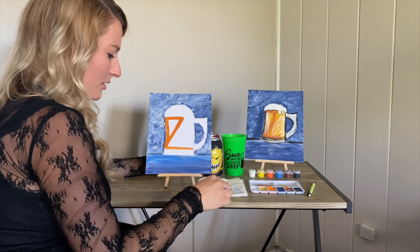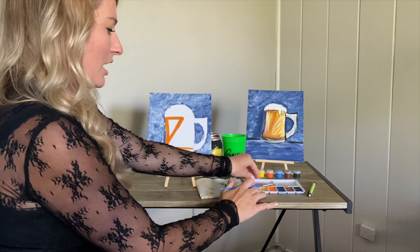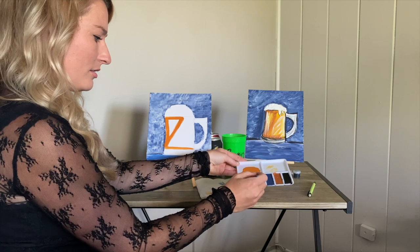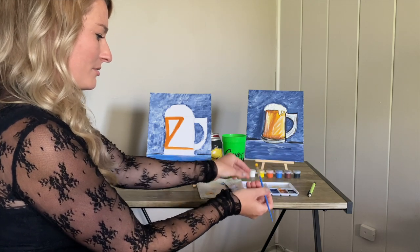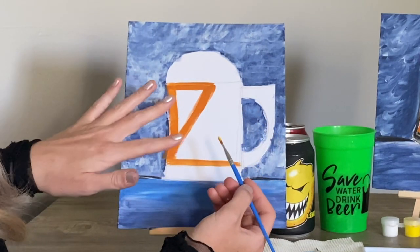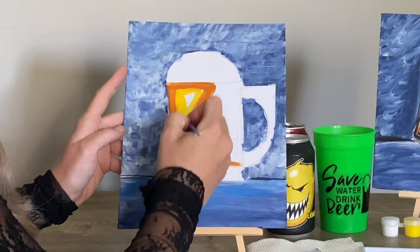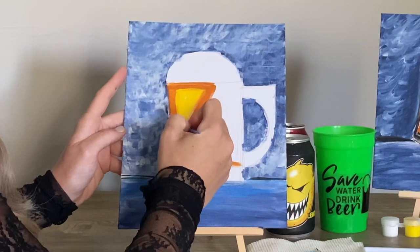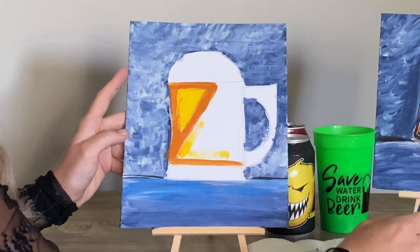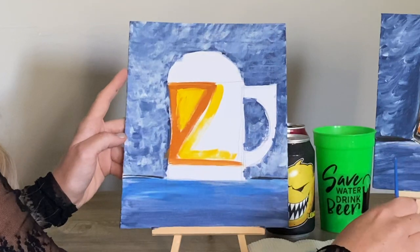And then once it's all nice and clean, we're going to go in with this yellow color that came in your pods. I'm not going to blend it with anything. I'm just going to leave it that nice bright yellow color. So you're going to grab some of that onto your brush. And then we're going to fill in the rest of the mug that is not currently within that Z pattern. So, like so. We just fill in that inner triangle. And then we start to fill in this background here within the rest of the mug shape.